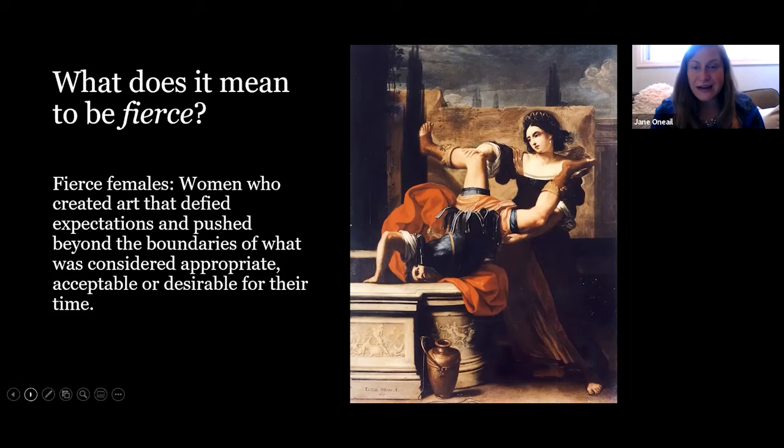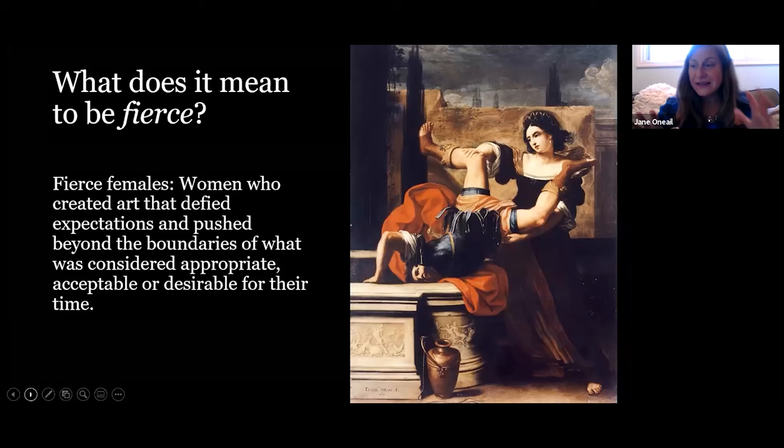But interestingly enough, the artist here, Serrani, was an advocate for other female artists, even back in the 1600s. She was championing and instructing other women. She had a very brief career because she died mysteriously at the age of 27. But I would say somebody like Serrani falls right within this definition of fierce.